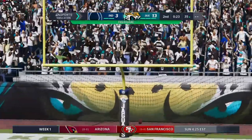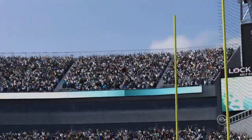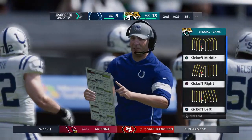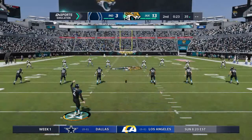The kick by Lambeau is good, and they will stretch their lead to 10 now at 13-3. Colts 3. Still a little bit of time left here in the 2nd quarter, but they do get 3 before the half and expand that lead. And they have to be happy about that.